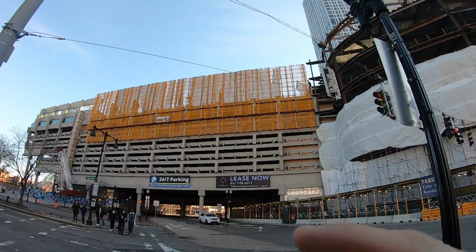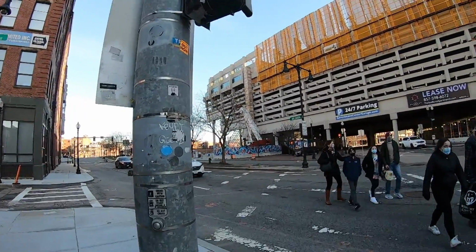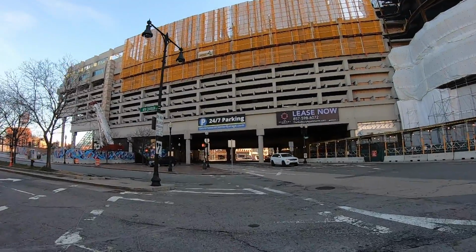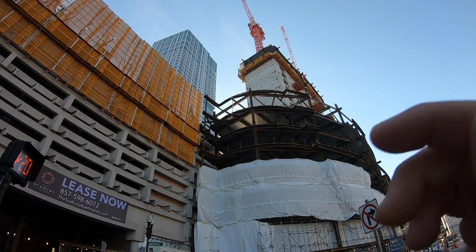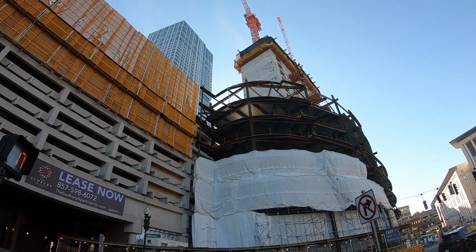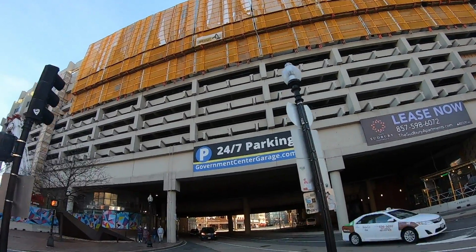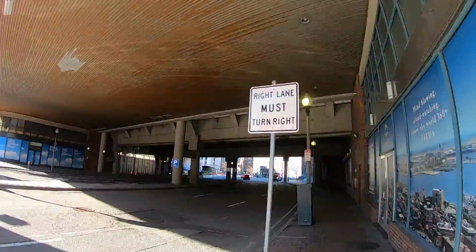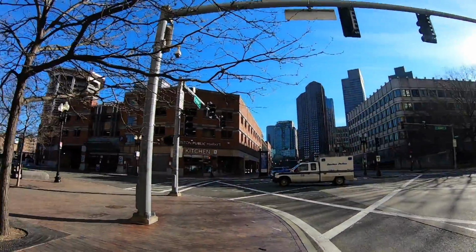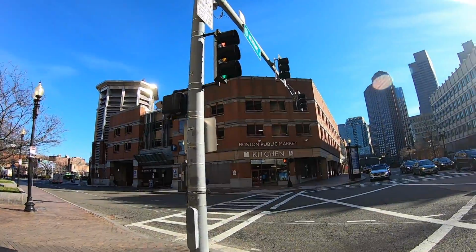It's going to be really cool once Congress Street is opened up. It's funny to think that my Sequoia mural used to sit right there, and now look what's being built. It's gonna be so cool when this gets all torn down. Yeah, it's gonna be pretty cool. Anyway, let's move on to the next.